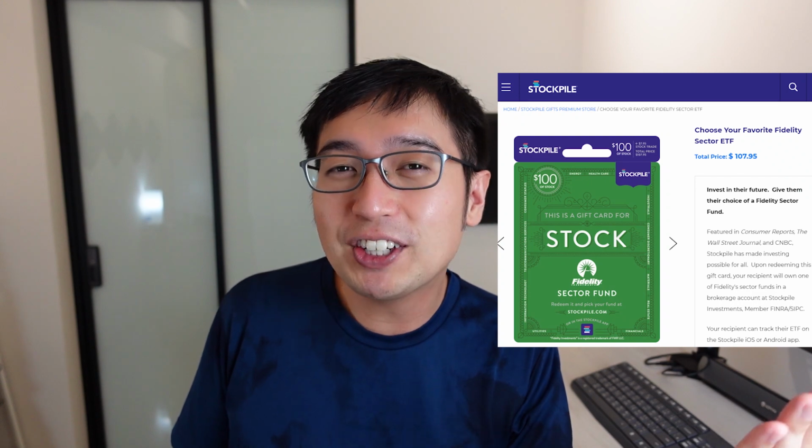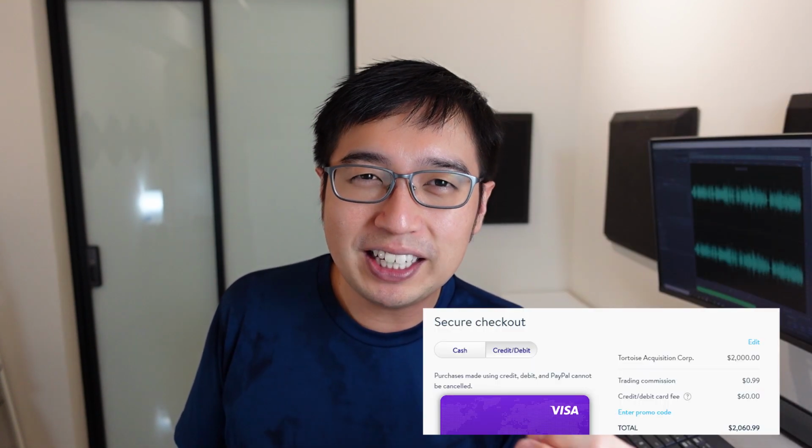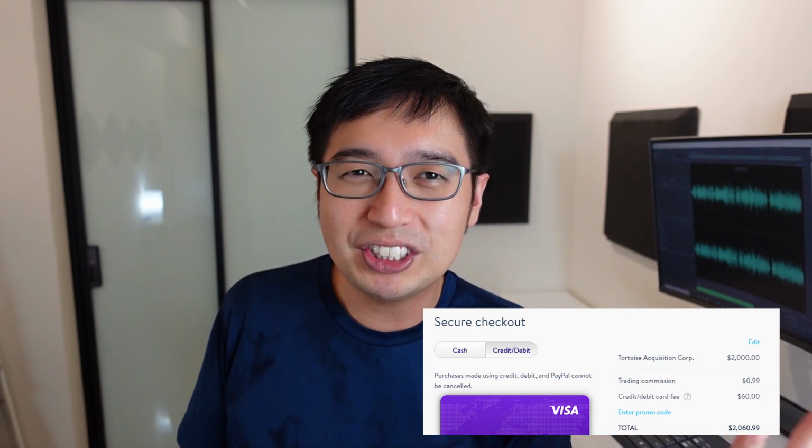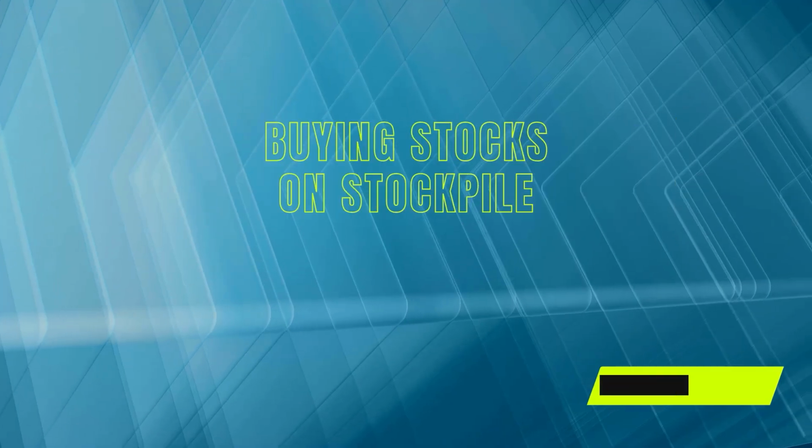So if you do gift it to someone, they're going to need to redeem it right away, but the fees are so high that it's not even worth it. With the Stockpile physical gift card, the $100 card is the best value, but you're paying $8 in fees, which means that stock is going to have to go up 8% just for you to break even on that money. 3% is more reasonable because you can justify that if you're getting 2% cash back on your credit card anyway, and you're getting a sign-up bonus.